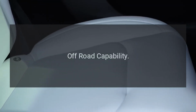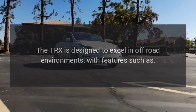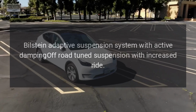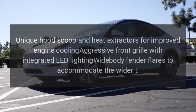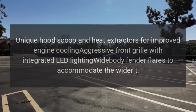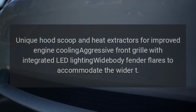Off-road capability. The TRX is designed to excel in off-road environments, with features such as Bilstein Adaptive Suspension System with Active Damping, Off-Road Tuned Suspension with Increased Ride height. Key design elements may include a unique hood scoop and heat extractors for improved engine cooling, an aggressive front grille with integrated LED lighting, and wide-body fender flares to accommodate the wider tires.